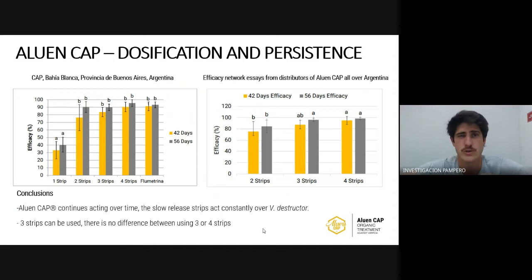So 2 years ago we decided to carry out a series of dosing and permanence tests. First one, comparing 1, 2, 3, and 4 strips against a synthetic product, flumethrin. And in the second one, we discarded the treatment of 1 strip due to the low efficacy, because of the distribution. Like I said before, the distribution in the hive is very important because Aluen acts by contact. So the conclusions we made are that Aluen remains effective beyond 42 days, and there is no difference between using 3 or 4 strips. So nowadays we recommend the use of 3 strips per hive, and on nucs the use of 2 strips.